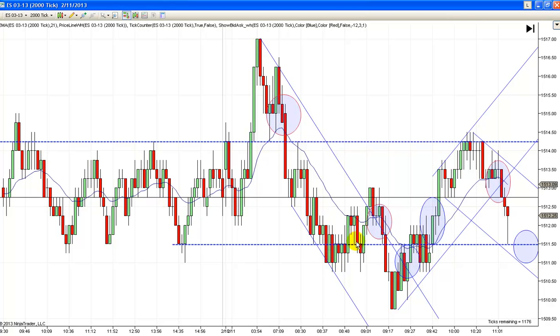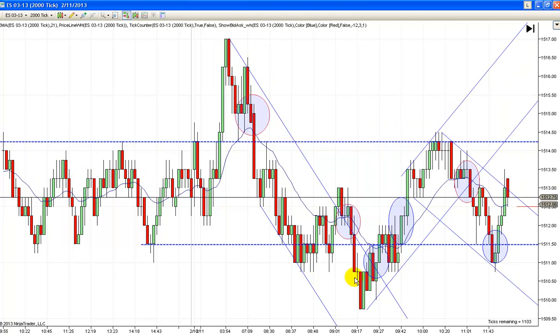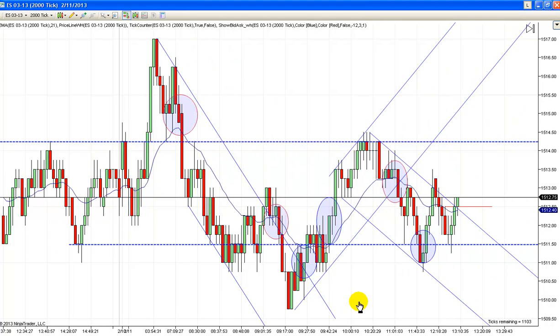It kind of worked its way down and then had a two-legged correction and a little break of that trend line, and then moved to a new low, and then we changed directions. And that's what you want to kind of see happen, is that trend line break and a retest to a new low, and then a change of directions.